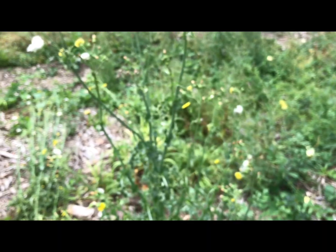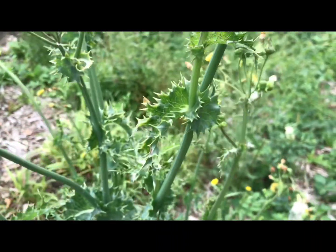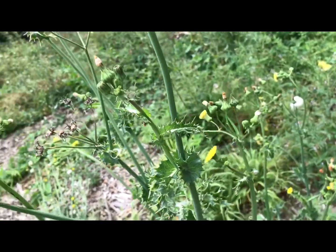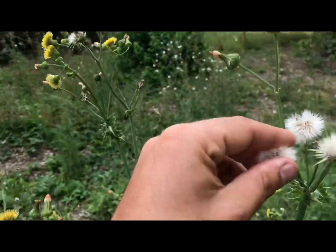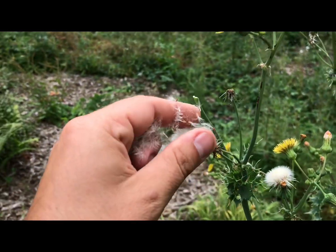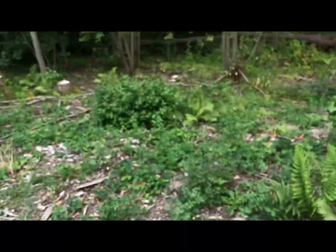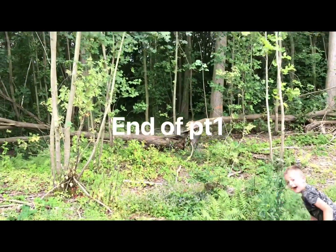It is edible, the plant. Oh, what's going on with this camera? It is edible. Nice example. We've all seen them. And obviously, the obvious tinder bundles. You know, nature just keeps on giving. We can collect that later for our fire. Onwards and onwards.